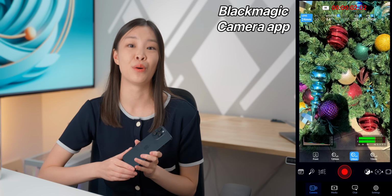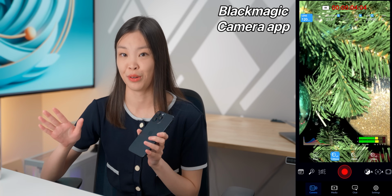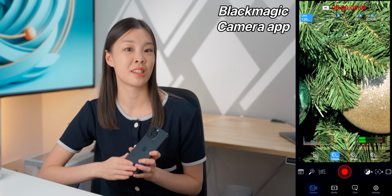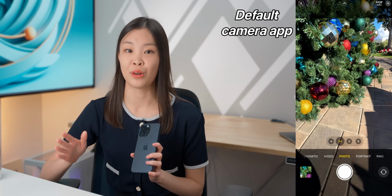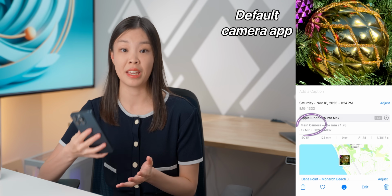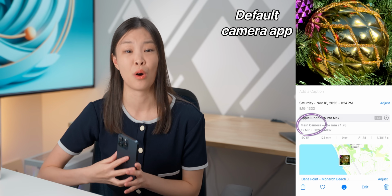Another surprising finding is that the 5x camera has a ridiculously long minimum focus distance. That means it literally cannot focus on things less than 3 feet away from the phone. This demo is done using the Blackmagic camera app, which actually always uses the camera you select. But in the default camera app, if you try to punch in 5 times on something close, it will just use the main camera, which results in some pretty low quality photos.